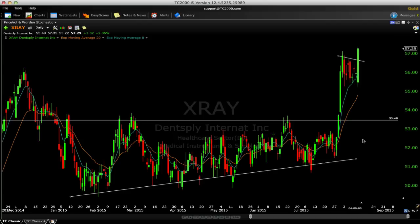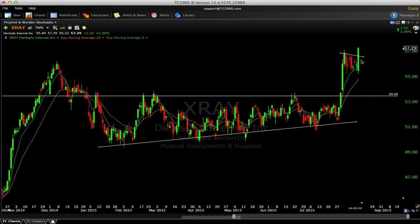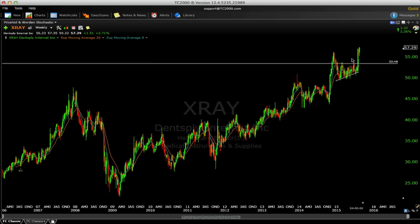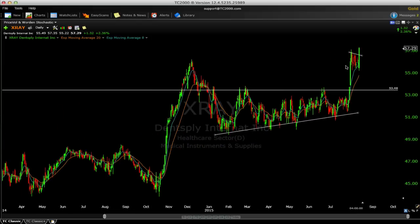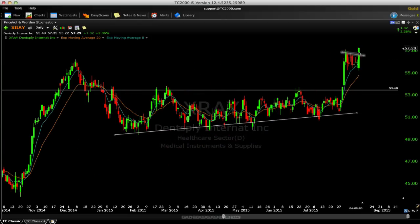Now let's look at some names that could be a pretty nice setup for you for later in this week. XRAY is the first one. This one had a nice breakout today, 2.25% to the upside. Broke out above all of these recent highs, and this should be all-time highs for the name. Yes, it is. So this one looks good. Recently broke out here earlier in July. Look for some continuation in XRAY.